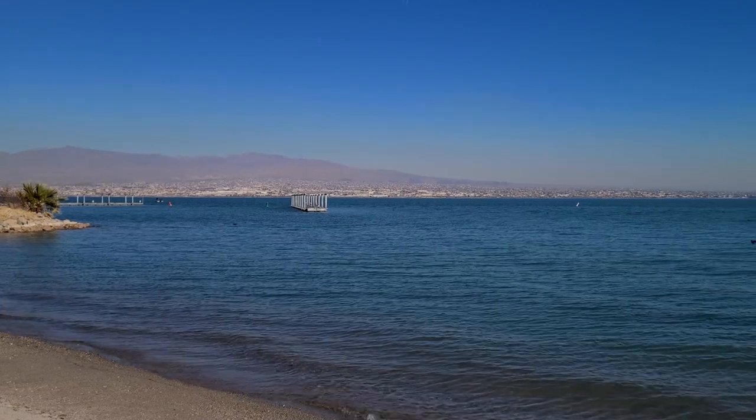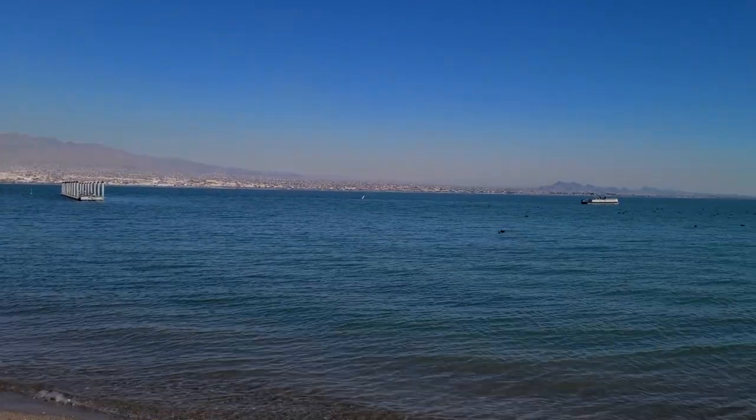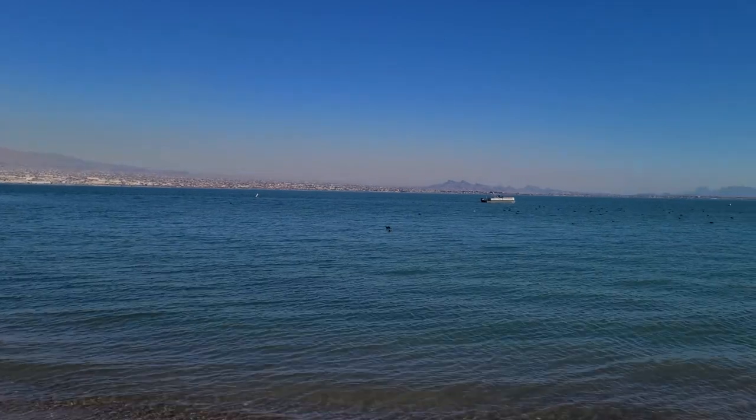The view of Lake Havasu City from the California side is lovely and gives a good perspective of how big the lake is.